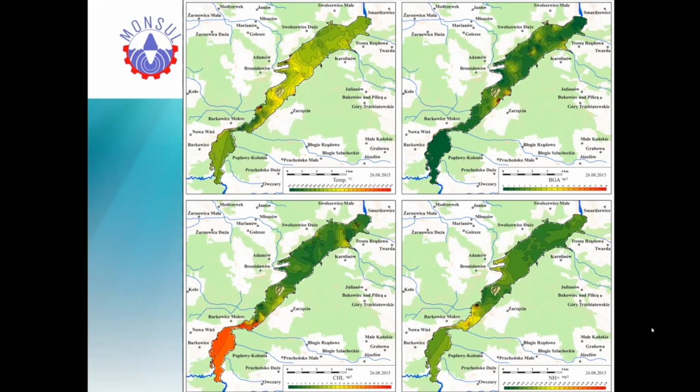And the last month, August 2015, also with maps showing the distribution of each water quality parameter.